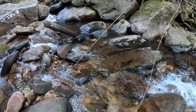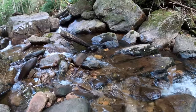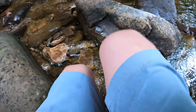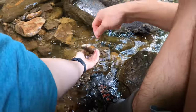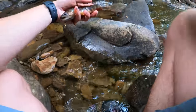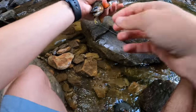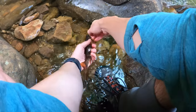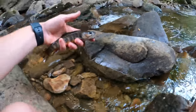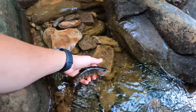Oh my God. Whoa, get off the rocks there, buddy. Man, he's pretty. Some of these fish are trying to get their spawning colors. That fish is trying his best. He'll be there in not that long, honestly, in 2-3 weeks. He'll have his colors properly done. Beautiful fish.